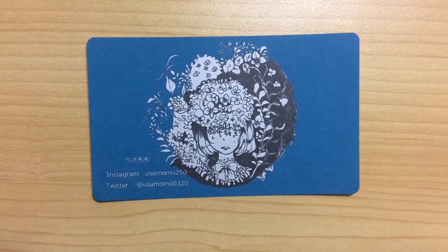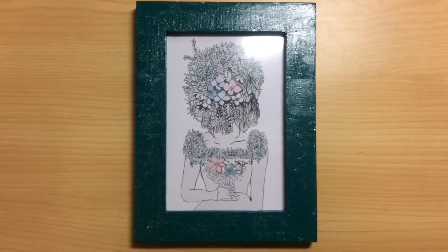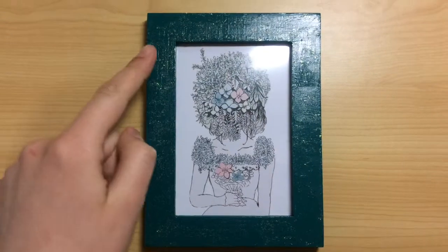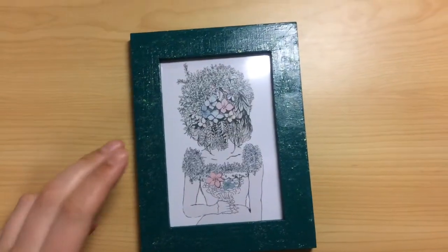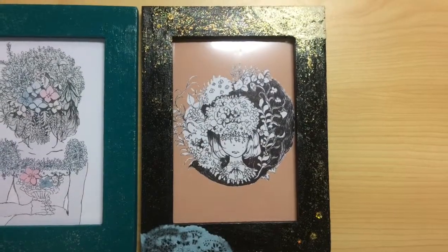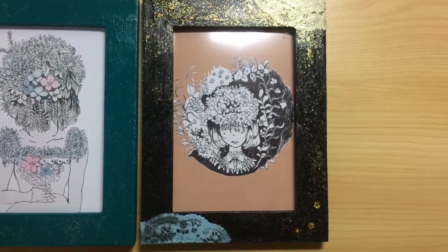This artist is my second favorite. I got two framed pieces for 500 yen each. There's this one. And she even decorated the frame in glitter too. Doesn't really show up that well on camera. And there's this one, which is on her card.